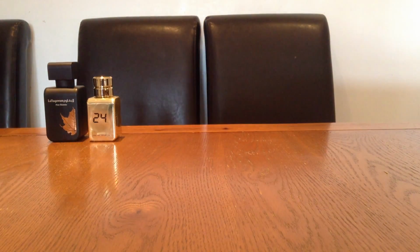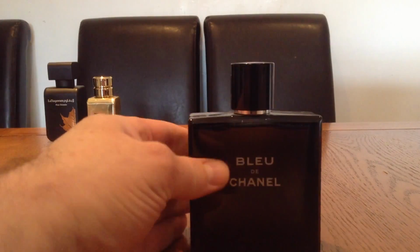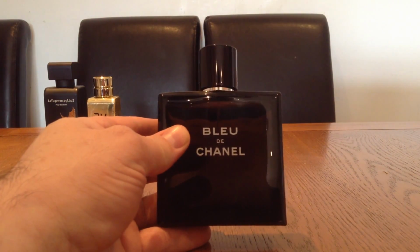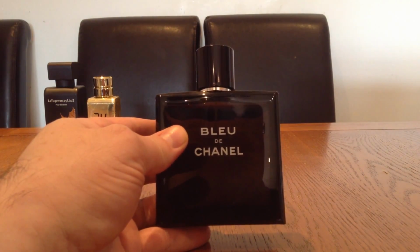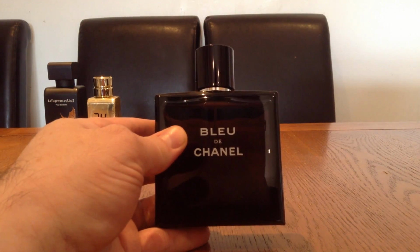This is not in any order whatsoever. I'm just going to grab a fragrance and talk about it. So first one that I've got in front of me is from Chanel, and this is Bleu de Chanel, and this is the EDT version of the fragrance, which I much prefer to the EDP. And again, as I mentioned, with a combination of using a cashback site and a coupon, I got this for less than £50, which is great value for this.